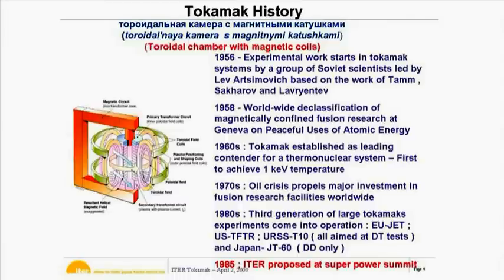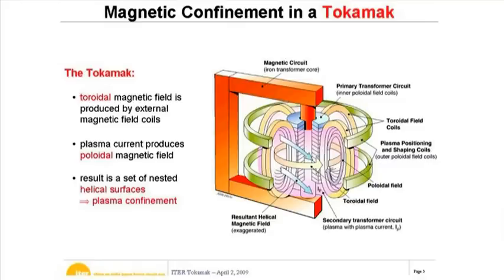There's a long history here. What we're interested in is when we got to 1985, there was a proposal at a superpower summit, I think a lot of people know, to actually kick off this project called ITER. That's where it all started. So just a couple more words on the tokamak and basically what it is. A tokamak, in this configuration, has toroidal magnetic field coils to produce a magnetic field a certain way. Plasma current produces a poloidal magnetic field. You have all these magnets in this basic configuration, and that's what we call a tokamak.